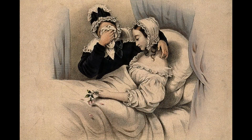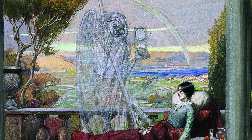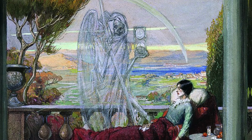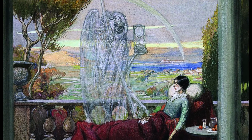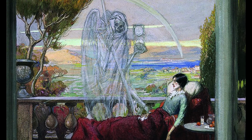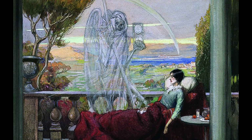Consumption or tuberculosis was an ever-present part of Victorian life. By the dawn of the 19th century, consumption, as the ancient Greeks called it, had killed 1 in 7 of all the people that have ever lived on this planet. It was known as the Great White Plague due to how pale the victims of TB became. Doctors initially thought it was hereditary due to how often the disease was passed from parents to their children. But consumption is actually a highly transmissible bacterial infection that attacks the lungs.